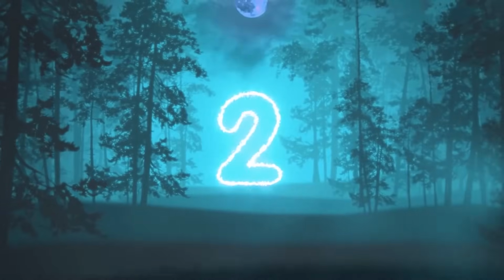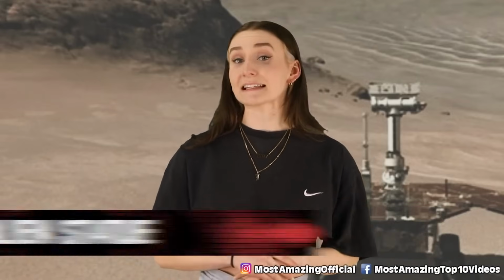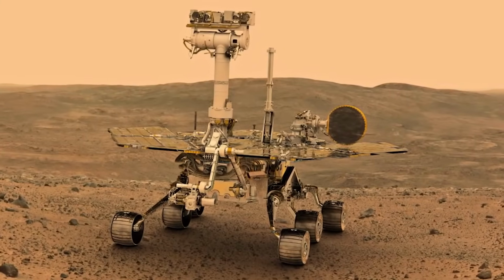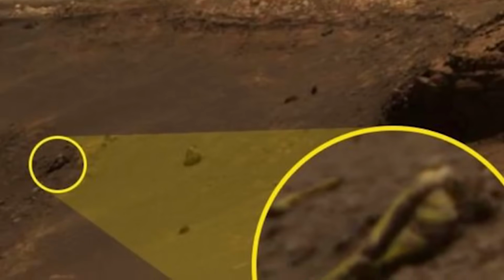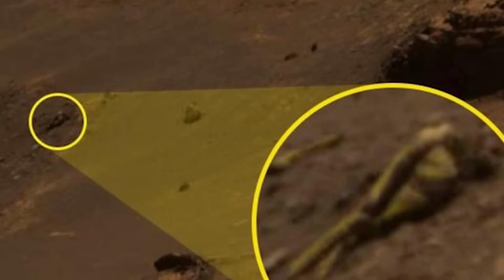In our second spot, we have the alien statue. In 2019, NASA accidentally leaked some photos that we shouldn't have been able to see. So they released photos taken by their Mars robot Opportunity. In one of the shots, someone pointed out that there appears to be a dark object near one of Mars's craters. It looks like this object has a long arm, a bulky chest, and 2 leg fragments.